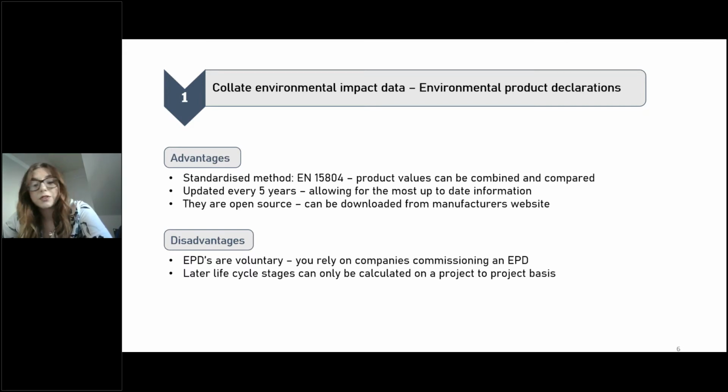There are, however, a couple of disadvantages. The EPDs are voluntary and therefore are not available for all products, which can cause a problem if you hope to use a different product that's not got an EPD. There's a lack of incentive for manufacturers to produce them, and you rely on companies being upfront about their product's environmental impact. And finally, this approach cannot carry out a full life cycle analysis because it is specific on a project-to-project basis. But as this is an early decision-making tool, you would expect a full LCA to be carried out later in the project.